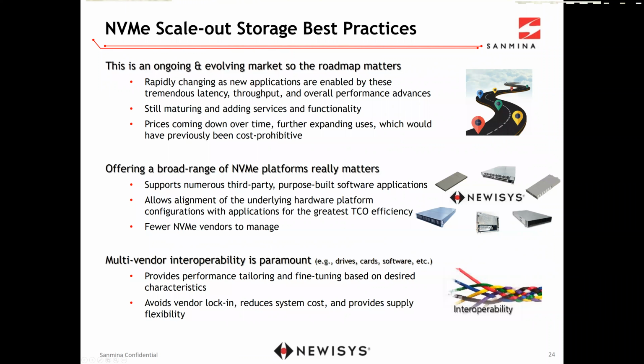So this really does matter, having a broad set of platforms that can be used for the particular application you have in mind, that support numerous best-in-class, third-party, purpose-built software that allows the alignment of the underlying hardware platform and its configurations with the particular application you're using, so that you have the greatest TCO efficiency. And then, of course, if you've got fewer vendors to manage, that can make life a lot easier, especially if those vendors, like us, really emphasize the importance of interoperability.